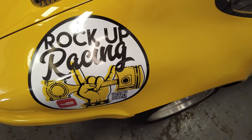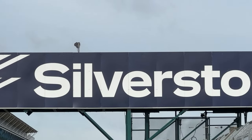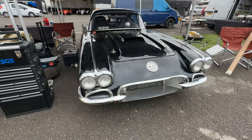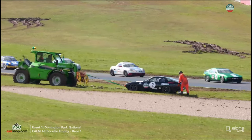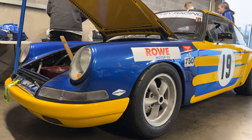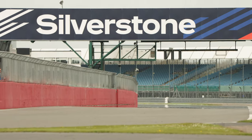This time on Rock Up Racing, the team revs up for a thrilling showdown at the iconic Silverstone circuit, racing alongside Bernie's V8s and historic Outlaws. But there's a twist in the tale. Following a hectic last race at Donington, the team didn't get the chance to fully test the 1968 911 Gertie. Now, they're arriving a day early at Silverstone for some crucial testing.